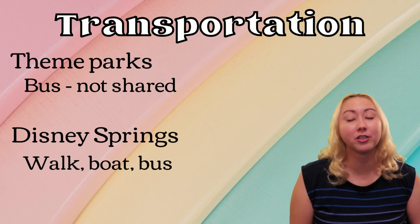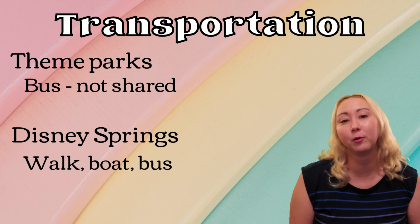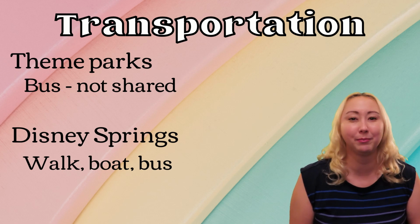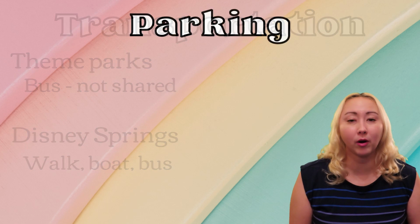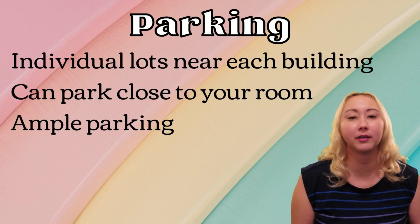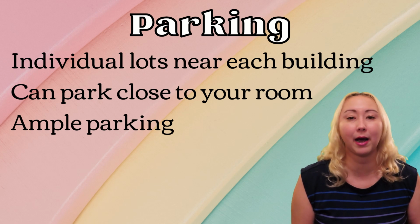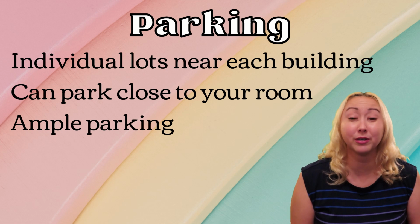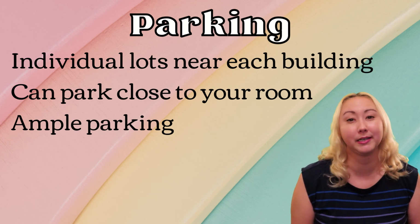For Disney Springs, like I mentioned earlier, from both resorts you can walk, though it will be much quicker from Saratoga Springs, but you can also take a bus or a really lovely boat from either. If you do bring your own car or a rental car, parking is also quite similar between both resorts. Rather than one central lot, there's just a bunch of spaces spread out along the buildings. For the most part, you're going to be able to park fairly close to your room, and there's usually ample parking. It's not a big fight to find a space.